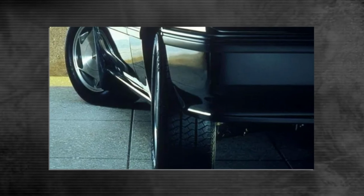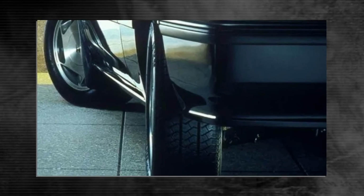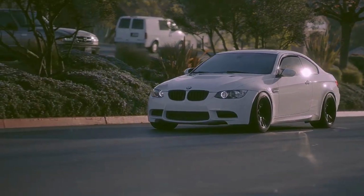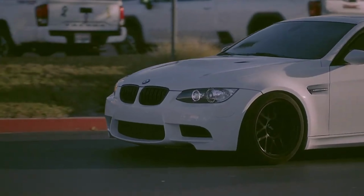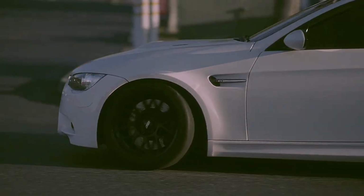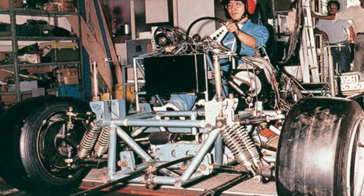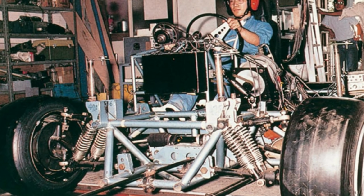But regular buyers didn't want to pay for something they couldn't show off. It faded out. Today, Porsche, Ferrari, BMW, and Mercedes all use electronic rear-wheel steering as a performance and safety feature. Honda proved it worked decades ago, with gears and linkages alone.